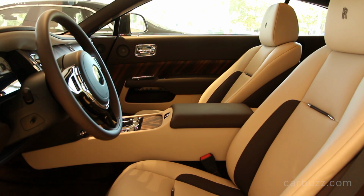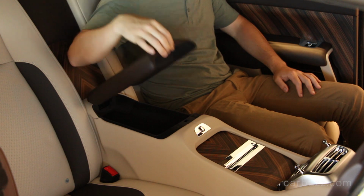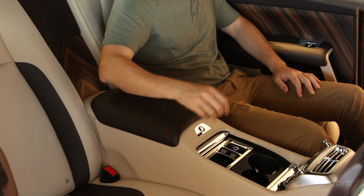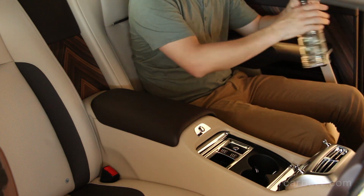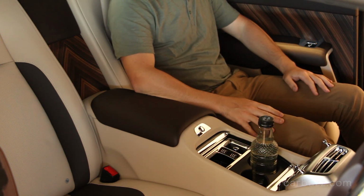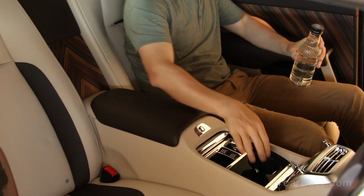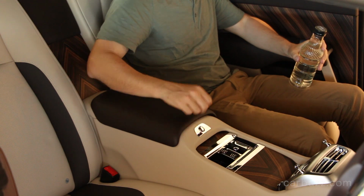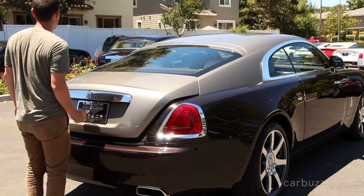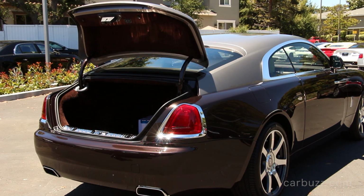A base Wraith comes to a total of $304,350. Again, that's only the base model. The one you're looking at here came to a total of $402,745. If you do the quick math, that means it has over $98,000 worth of optional features. And that's not even the end of it. As I said, there is even more available.